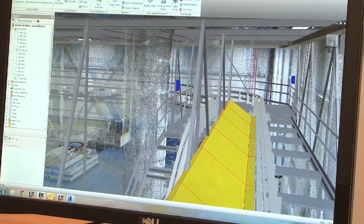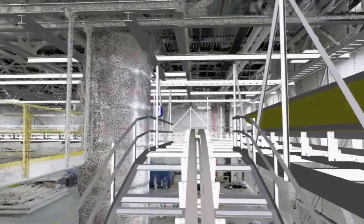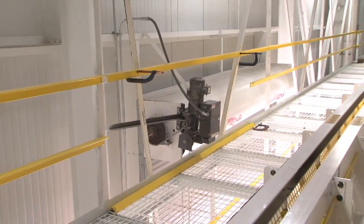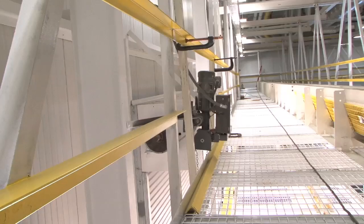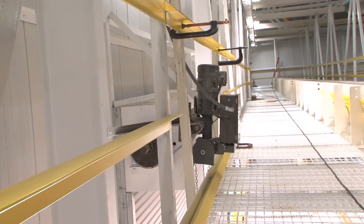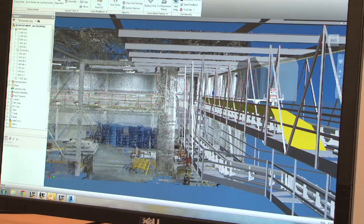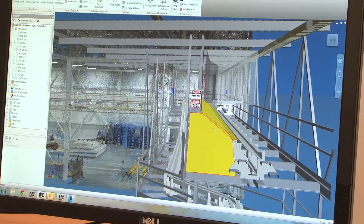For this project, we did the 3D scan, laid out our equipment as it was presented to us in the bid pack, and we found a couple of interferences that were identified because of the 3D scan. We were able to move our equipment to avoid those interferences, and in one case there was a real tight fit with an interference on one side and one on the other that we had to kind of thread the needle on. We were able to do that with Factory Design Suite. It allowed us to see that and position our equipment just right.